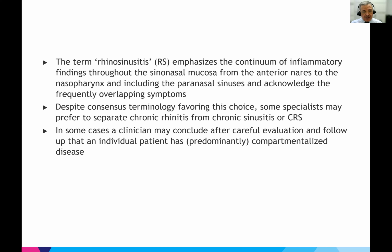Despite this consensus terminology favoring this choice, some specialists that you will work with and come across may prefer to separate rhinitis from sinusitis, or from CRS. In some cases, even accepting this consensus terminology, one may conclude after very careful evaluation and follow-up that somebody has predominantly chronic rhinitis versus chronic sinusitis. But in general, the term that encompasses the entire sinonasal space should be preferred. Next.